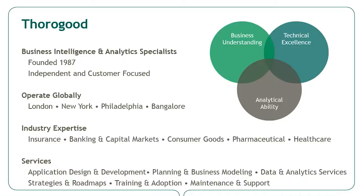So for those of you who are not familiar with Thorogood, we are an independent global professional services firm specializing in business intelligence and analytics solutions, strategies, and services. Founded in 1987, we now operate globally from our 4 offices in London, New York City, Philadelphia, and Bangalore. Our clients are some of the leading organizations in the insurance, banking, consumer goods, pharmaceuticals, and healthcare sectors.